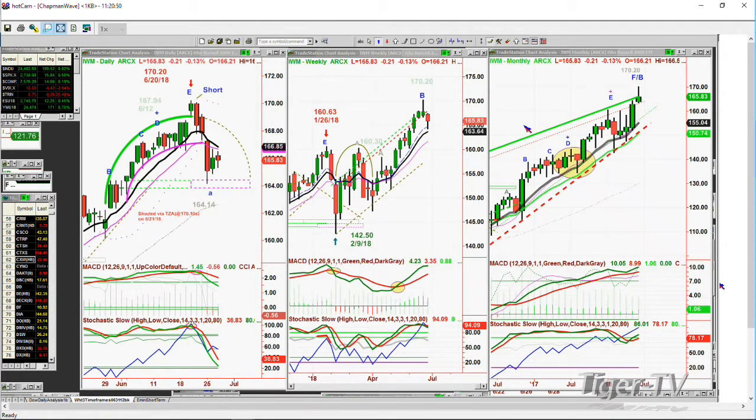So the IWM parameters to watch, it better hold 163 support, shorter term, 166. It has to break above the 166s, get into the 167s, and then there could be a bit better of a bounce. I think the top that was made at 170.20 is the top for this part of the summer.